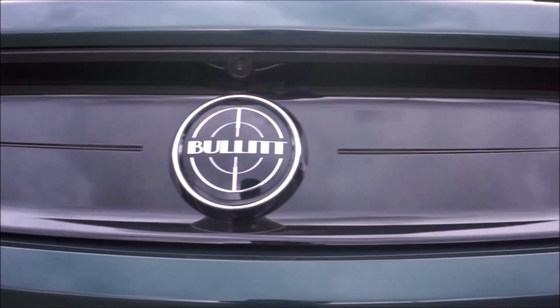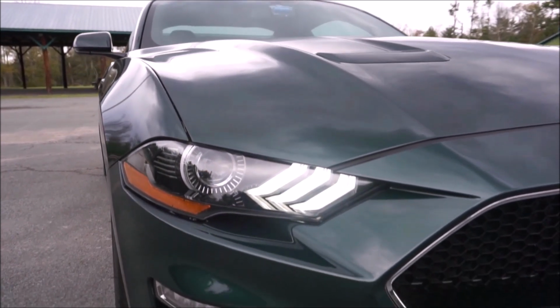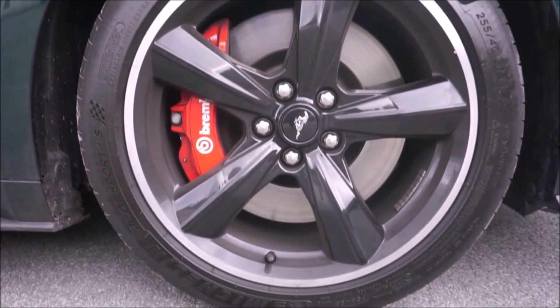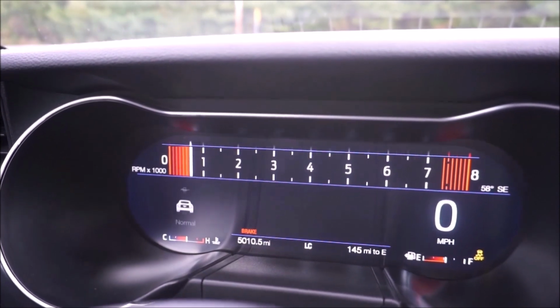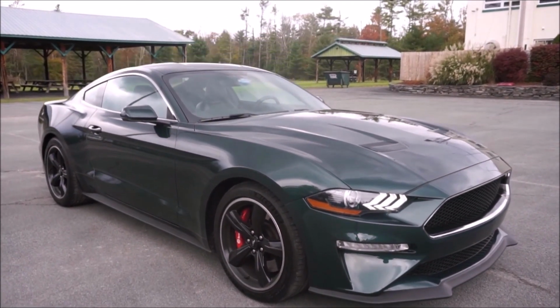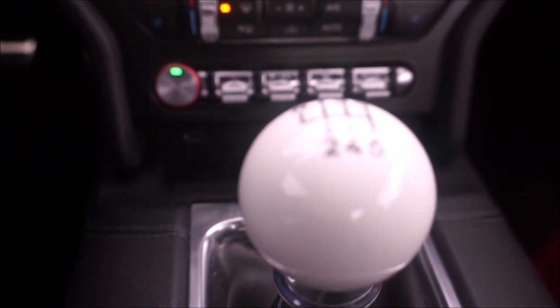Now the Bullitt gives you a couple other things. It gives you a lot of standard features. It starts out as a V8 GT Premium car, and then it has the performance exhaust and most of the Premium Plus package. Also, you get some cool things like the Torque Thrust wheels, the red Brembos, and spoiler delete. You don't get navigation standard, but you do get the digital instrument cluster and heated steering wheel from the Premium Plus package. You get that real cool cue ball shift knob, and the great thing about the Bullitt is it's a 6-speed manual only. Now obviously, if you want an automatic transmission, the Bullitt is out the window.